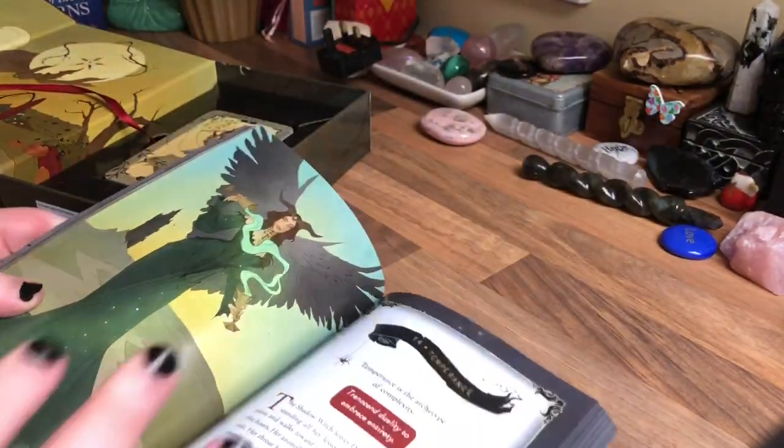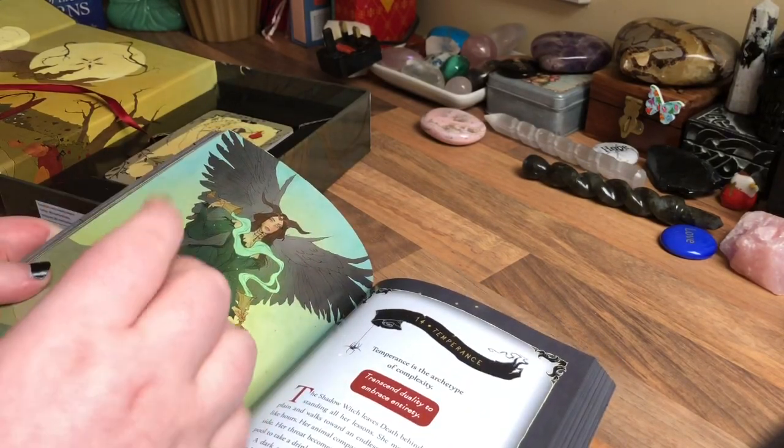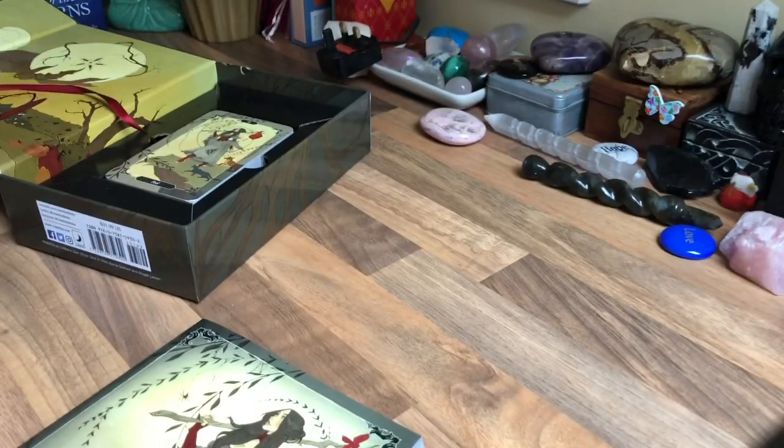Oh wow, that's the Temperance card. I love how Llewellyn did this full page of the art of the card, because from what I see, the card is framed, but some are not framed. It's really pretty. I'm not going to spoil anything because I've not seen all of them.